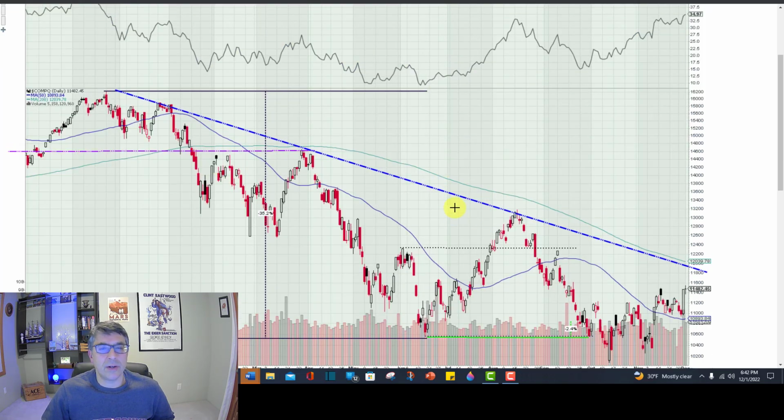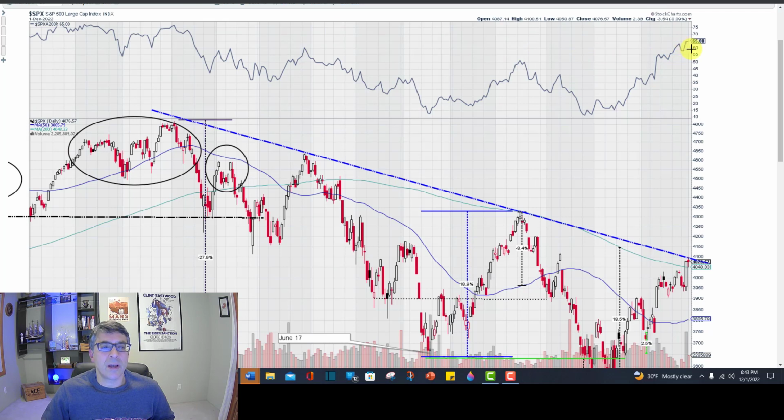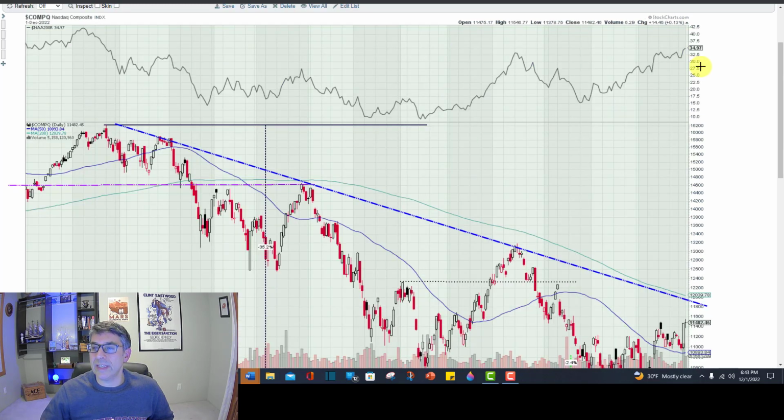This is the one-year chart of the Nasdaq, by the way. Here's the percentage of Nasdaq stocks above the 200-day, and it is not nearly as good, right? The S&P 500, we said 65% of stocks are above their 200-day, 65% are in uptrends. In the Nasdaq, only 35% of stocks are in uptrends. The majority of stocks are still trending downward or bottoming, hanging out beneath the 200 days.